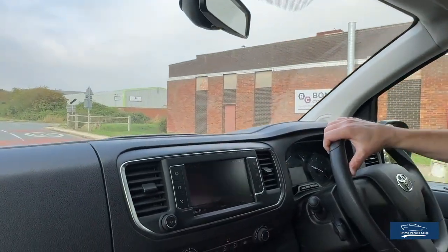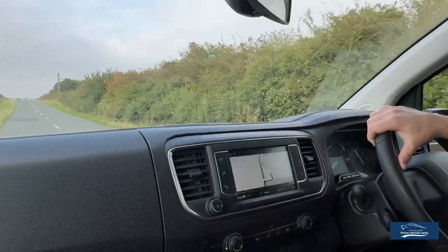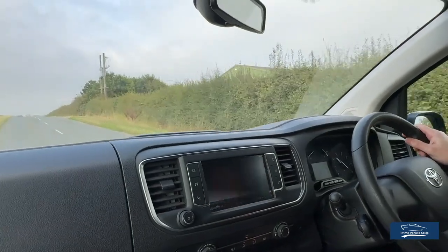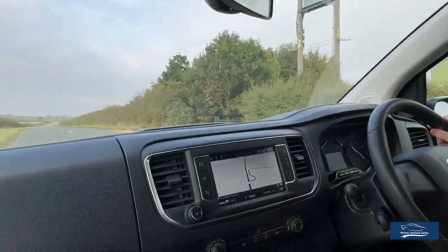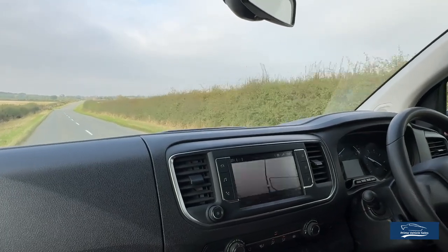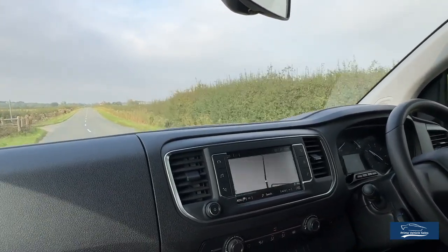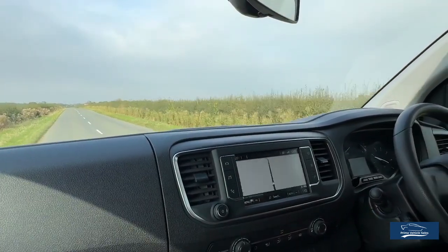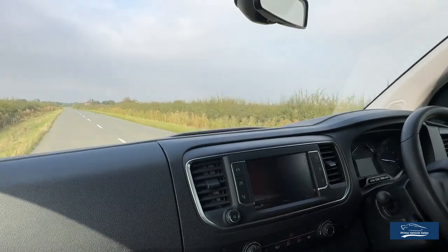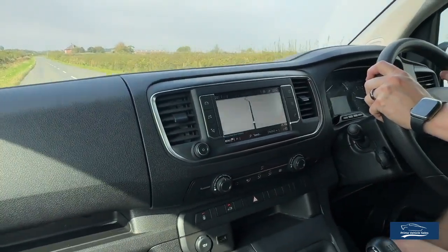23 plate Toyota Proace, 1.5D, 120, Icon, medium wheelbase. We've got 22,500 miles on the clock, and we're just going to be a little run up the road, just make sure that it drives okay. It drives very nicely. Brilliant vans, these Toyotas, solid vehicles as we know, bulletproof really. Yeah, goes through the gearbox, nice 6-speed box, no warning lights up on the dash, all good on that front.